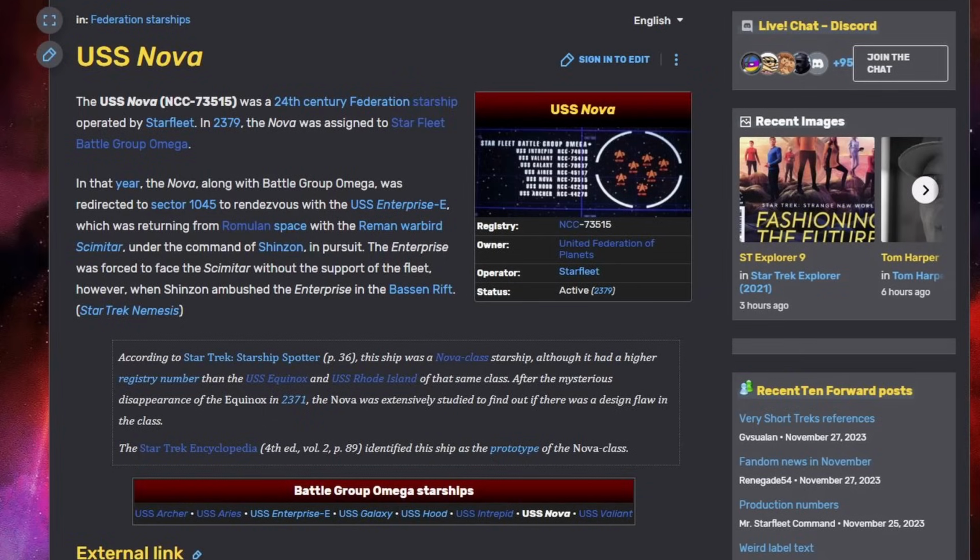Now, it could be argued that this was a different USS Nova, one that wasn't part of the Nova class, because admittedly we never actually see the USS Nova on screen, or any of the other ships part of Battlegroup Omega, and really the only confirmation we have saying that this was the Nova class prototype is from the 4th edition of the Star Trek Encyclopedia. Technically the books are canon, but I tend to give the encyclopedia a bit more validity considering it is written by Mike and Denise Okuda.